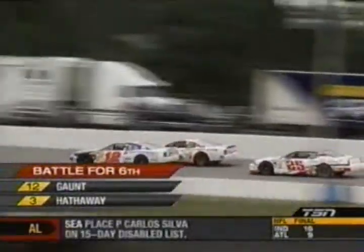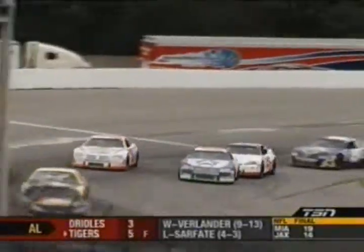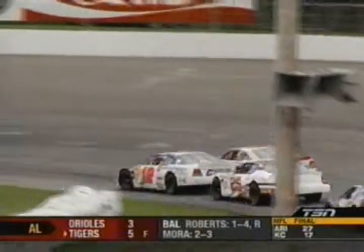So Mark Dilley leading a single file procession at the front through the top 5 as John Gaunt battles with the 3-car Jason Hathaway for 6th spot. But the real race is still up front. Mark Dilley having a banner day after all the bad luck they've had all year, and he's leading here at Mosport. Give a plug, too, to the Tim Horton Chevy of Jim Lapsovich.